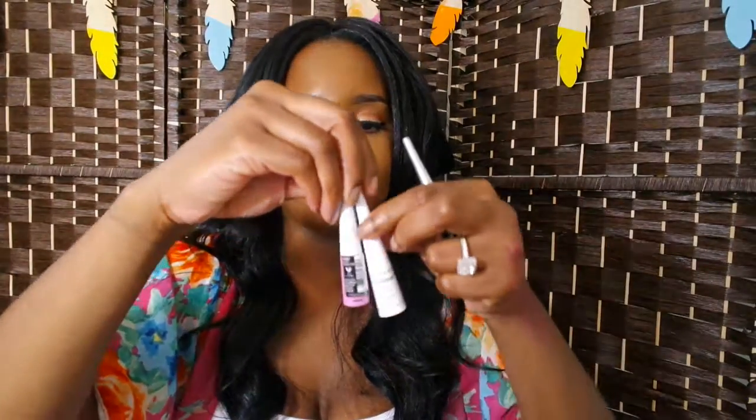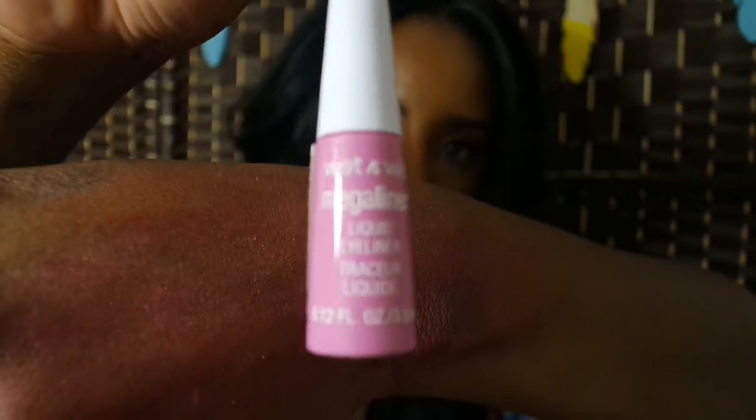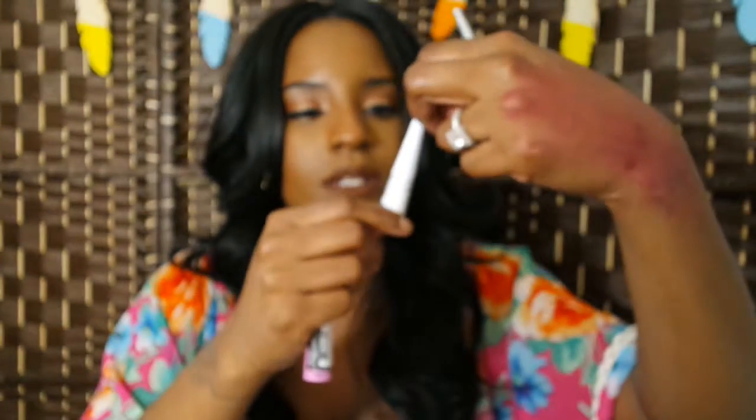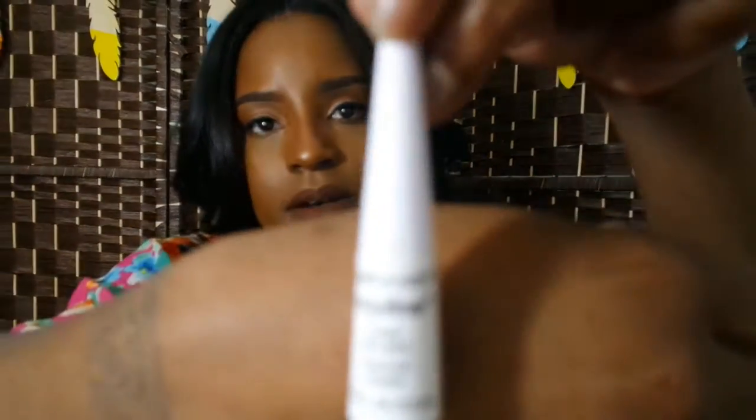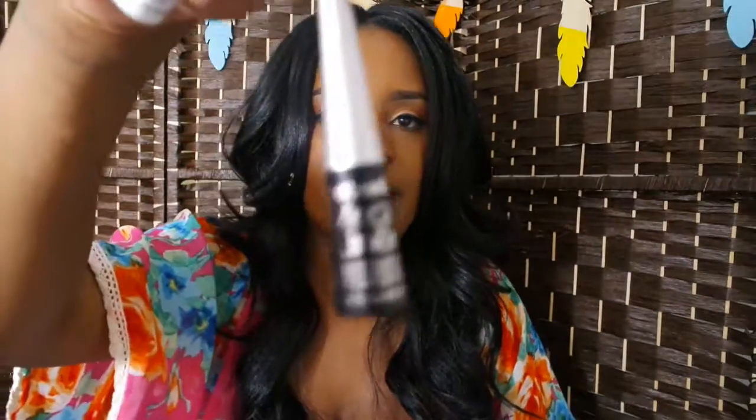So lately I've been into this color eyeliner thing. Let's see. I got these from Rite Aid. They're Wet n Wild. And this is a pinkish purple, what is this called? Violet Revolution. Okay, and then this one is Trimmed with Lace. It's just a white liquid eyeliner. And of course, Wet n Wild, the Mega Liner in black.